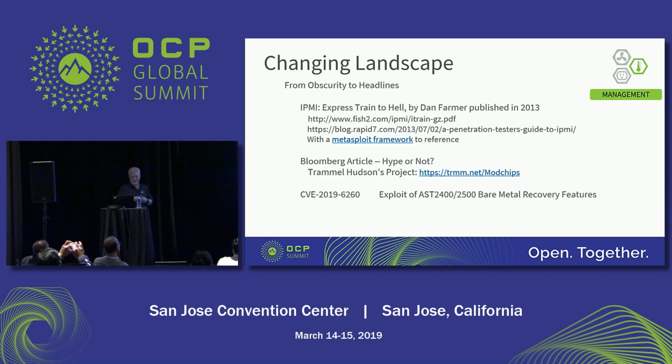And of course, with Dan Farmer's paper, he coordinated with H.D. Moore, and they did a proof of concept for a guide on how to crack RMCP+. So got to watch out for those guys. That's the Metasploit framework that he refers to in his paper. And of course, last year we had that Bloomberg article that I think most of us are probably well aware of.